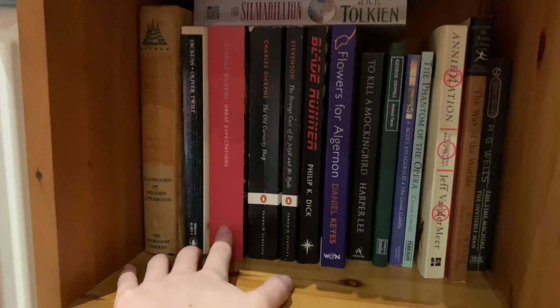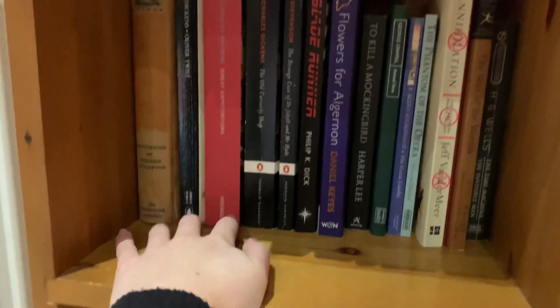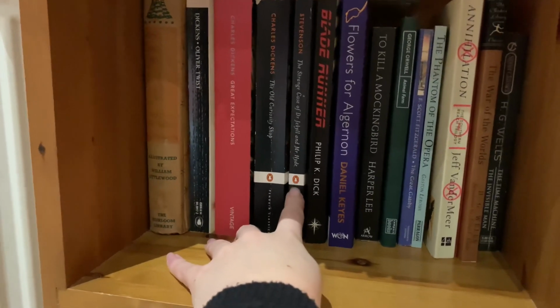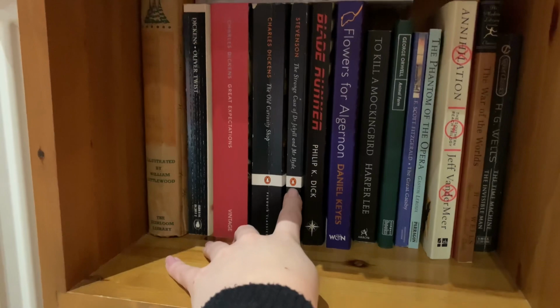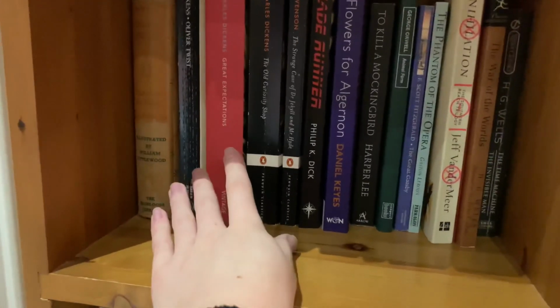Great Expectations, which I haven't read yet. The Old Curiosity Shop, which I also haven't read yet. The Strange Case of Dr. Jekyll and Mr. Hyde. This is a short book. I want to get to this year because I think I can read it quite quickly and I'm very interested in it, but have never read it.